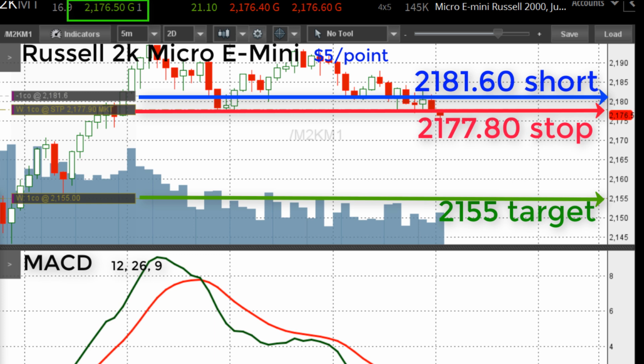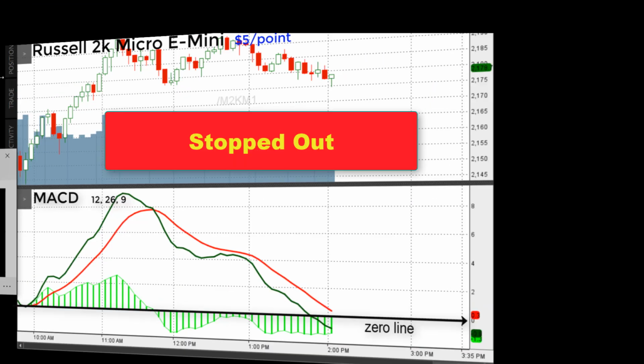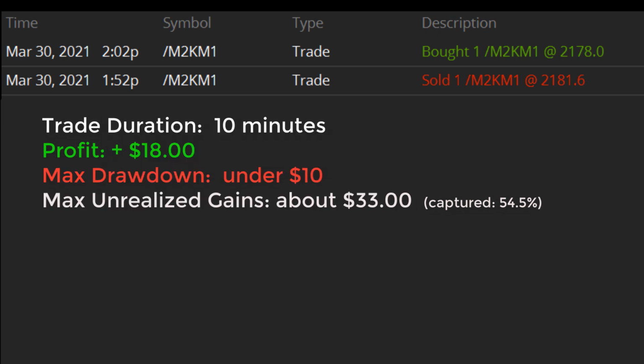There we go. We're stopped out of the trade. Let's do the tally here. Duration of the trade, 10 minutes, profit $18. I wish it had been more. You see the maximum unrealized gain actually went up to $33, but I captured about 54% of it. And the maximum drawdown was under $10.